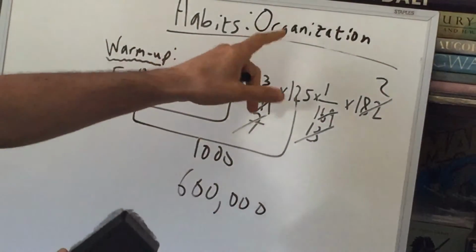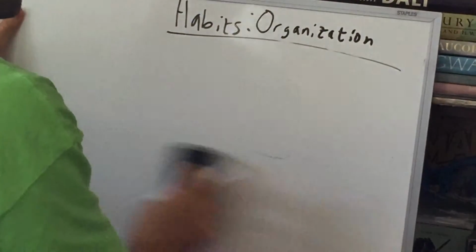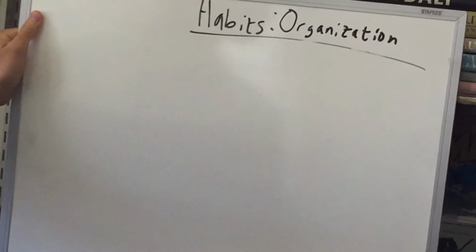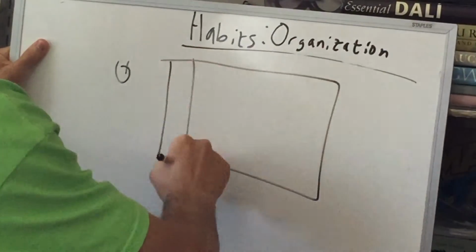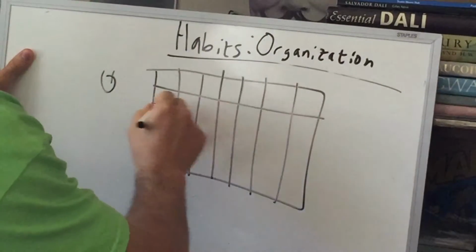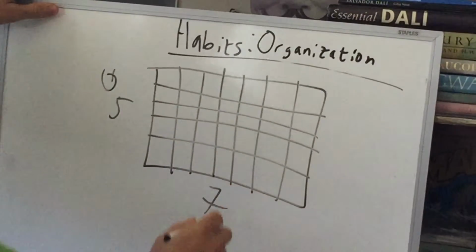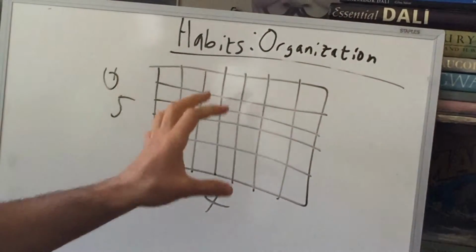All right, so let's go into today's lesson, which is organization. So we're gonna do 2 problems. They're not meant to be super hard, but they're meant to illustrate how important it is to stay organized. All right, the first question: this is a 5 by 7 rectangle made up of little squares. The question is, how many squares are in this diagram?